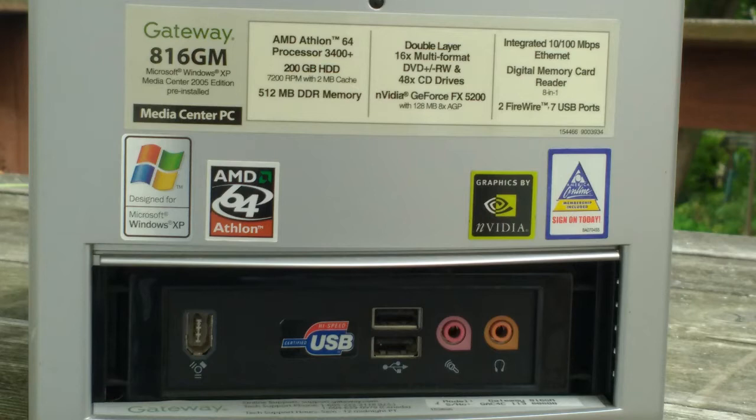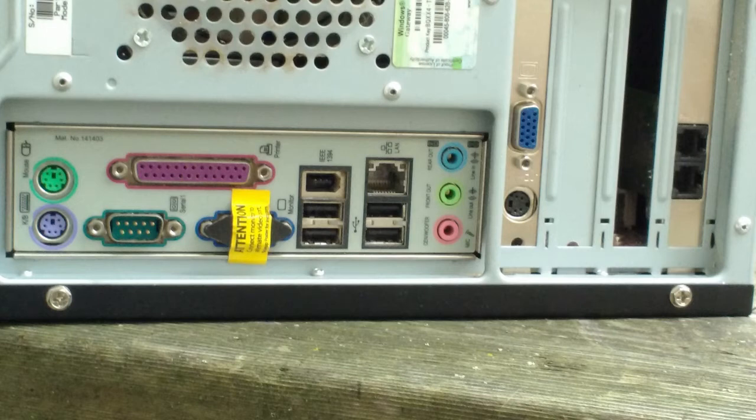I'm guessing 2005, tops. In the back, we got the old school PS2 ports and serial ports. We also have USB, Ethernet, audio ins and outs, and some kind of ancient video card. We even have a modem to dial into AOL. There's a sticker covering the integrated motherboard video, basically saying, "Do not use."